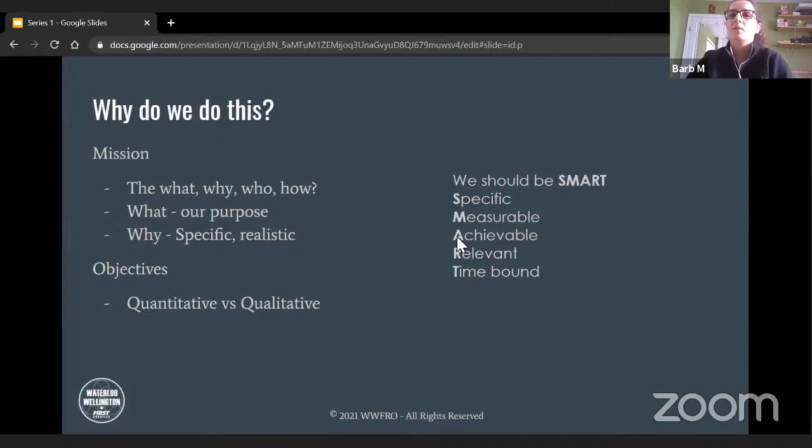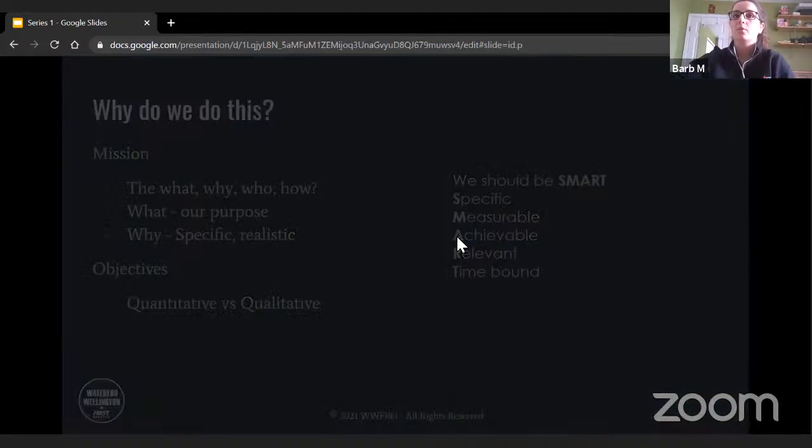And then you always want to look at the quantitative versus qualitative data. Quantitative is looking at the numbers. So how many people interacted with this post? What could be better? And then the qualitative is more like, what do people get from this post? Was it valuable? And then you always want to be SMART with anything. You want to be specific, measurable, achievable, relevant, and time bound. This is very important when you're looking at any sort of decision or marketing or moving forward.